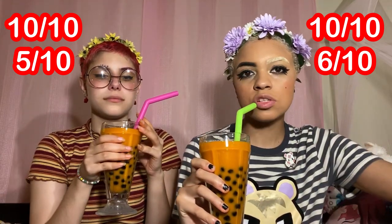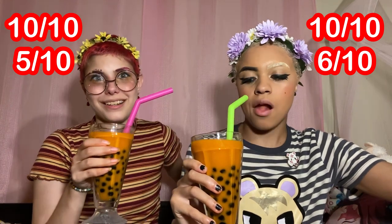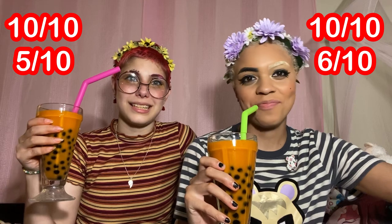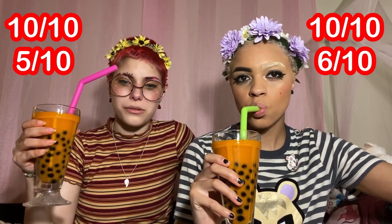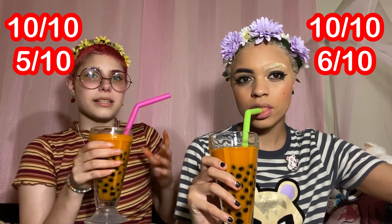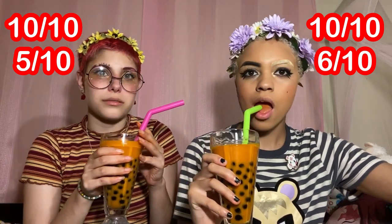Tastes good. I wish it was colder. Yeah, me too. I wish you had ice. And it's way too sweet with the brown sugar. Way too much brown sugar. Yeah, I think you put too much sugar. It kind of tastes watery too. It takes away the actual taste, because it doesn't taste like Thai tea. It just tastes like brown sugar, milk, and water.